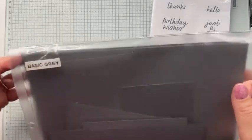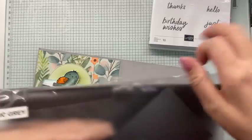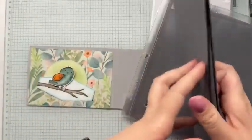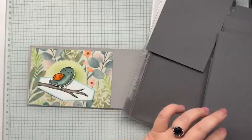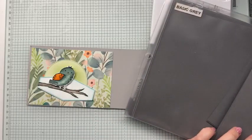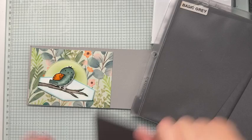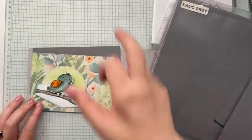One second, please. I don't know if I have a card base or these are just pieces. I think these are all just pieces and they're on the wrong side of my piece. But what we can do, Pebbled Path, yes. Lila, you were thinking that Pretty Peacock as well, yep.